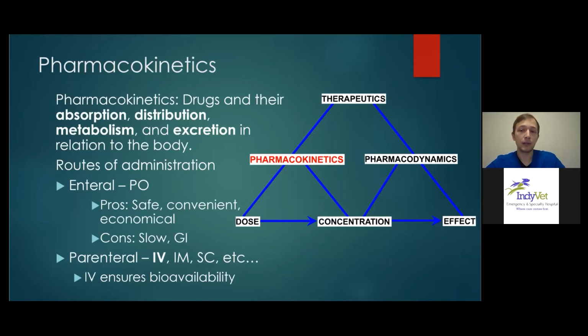Also, we need to make sure that it has the right pH for that absorption. But then there's also parenteral administration, which will be the other methods we think about with IV, IM, sub-Q, and some of the other ones. And these methods are helpful because generally they're going to be more rapid and they can increase our bioavailability. So IV is one of the most common that we use and which we're going to be talking about today. And it ensures effectively 100% bioavailability because we are administering it right away.